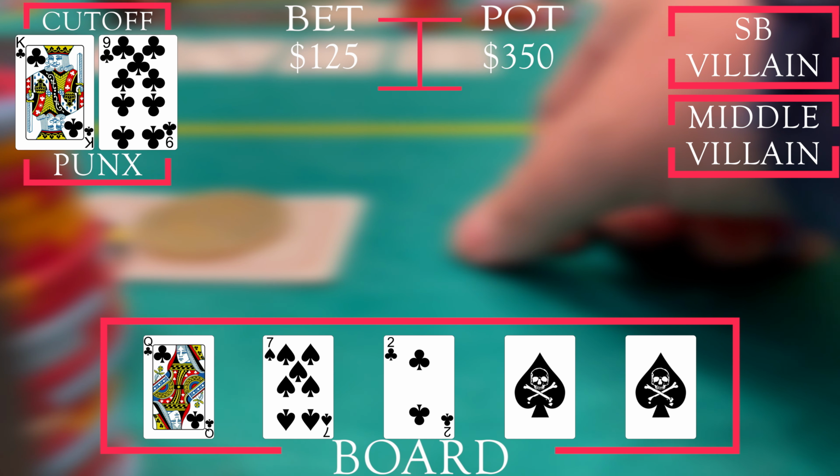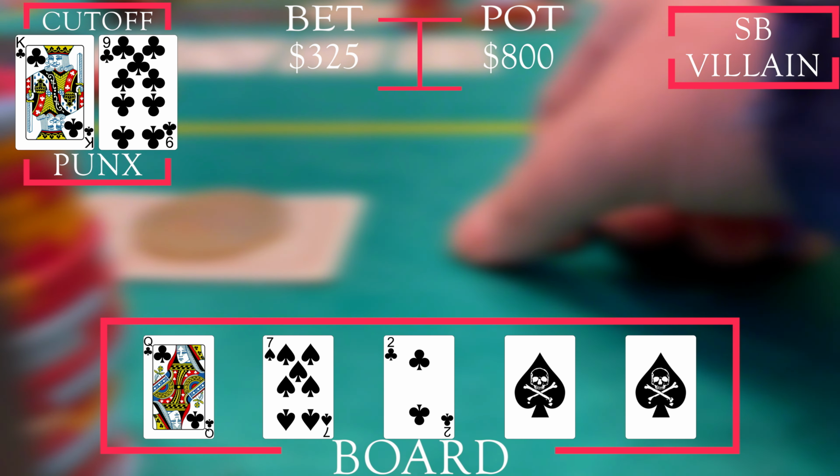This is an easy call for us as we have a lot of equity here, and then the small blind raises to $325. The big blind instantly folds, so we tank for a bit and we start to think what he would do this with. Small blind has us covered and we're about 950 effective.